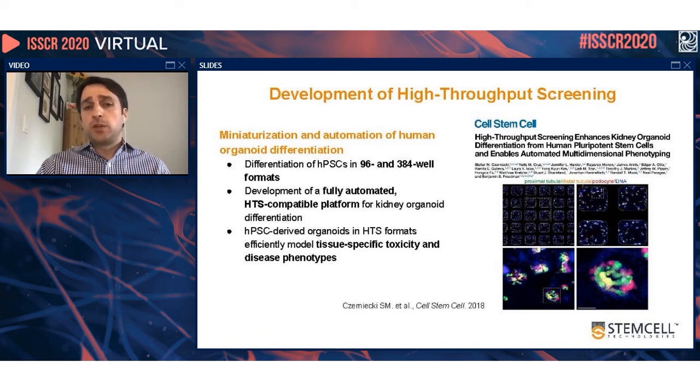To highlight a publication here from Stefan Zanicki in Cell Stem Cell 2018, he was able to differentiate his PSCs in 96 or 384 wells in a fully automated fashion using liquid handling robots. This high-throughput screening compatible platform was then used to efficiently model tissue-specific toxicity and disease phenotypes.